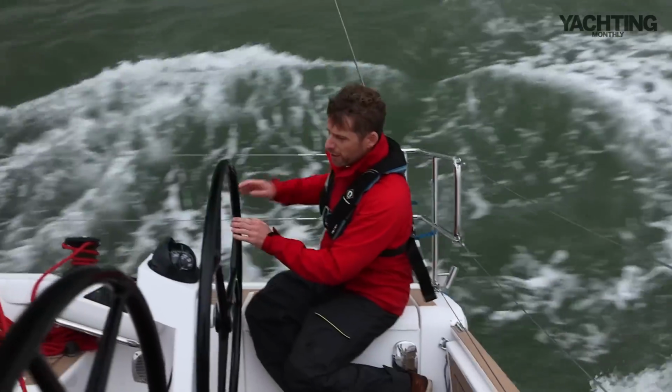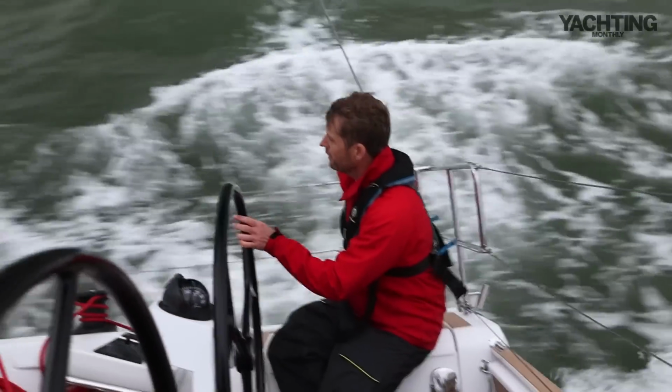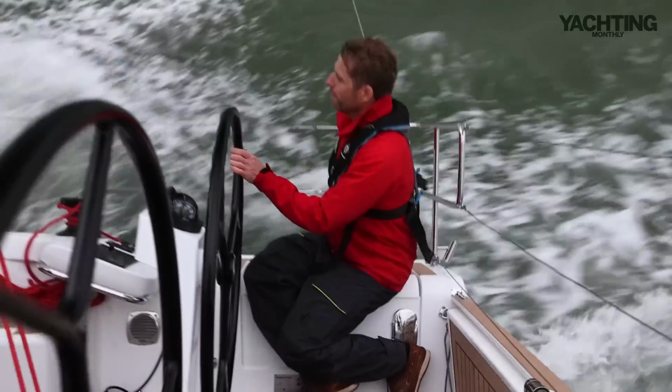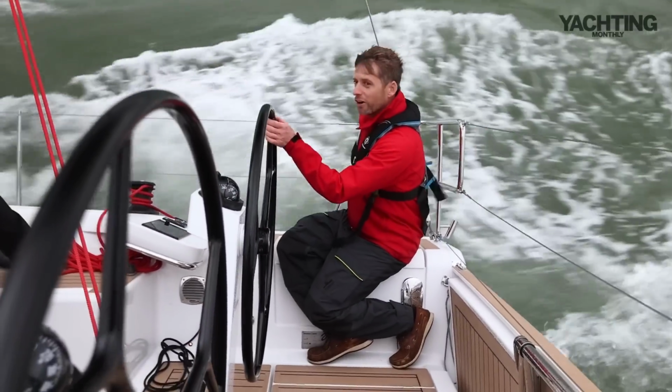Yeah, it's really well balanced, and we're still sailing in 20-25 knots. Certainly 25 knots across the deck, two reefs in the main, two rolls in the Genoa. Just powering along. This is great fun.